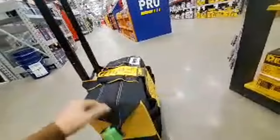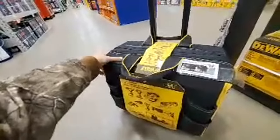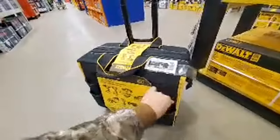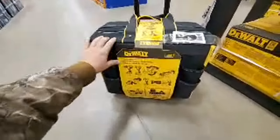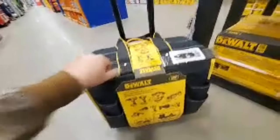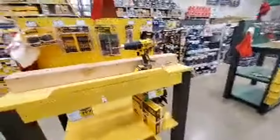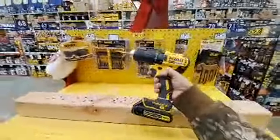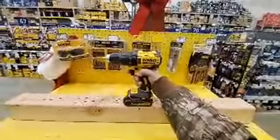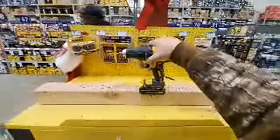When there's nothing in them, they all kind of look the same. I think it's okay. I don't think it's great. I don't think you can buy this separately yet. What is this? So this is the brushless. Again, the Atomic is smaller and it's the same price. So I'd go with the Atomic, okay?